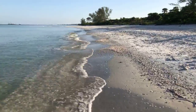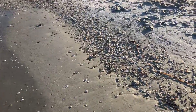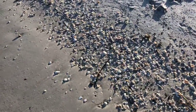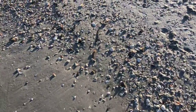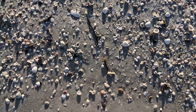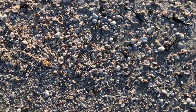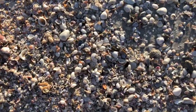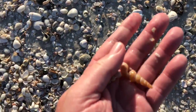I see Roy up the beach there. Oh, yeah. Quite a few shells here. There's a worm tip. When Kelly said there's a lot of shells up there, you saw how fast he started. God, look at all these worm tips. The worm shells are everywhere, all over.